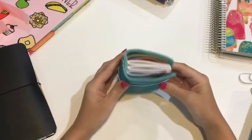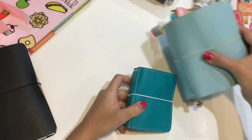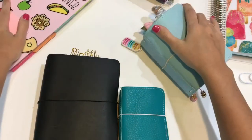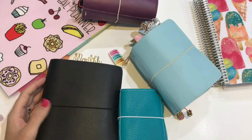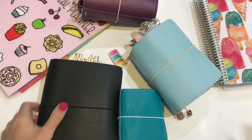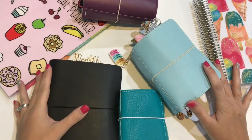So I know that probably sounds ridiculous to have all of these, to decorate all of these, to keep up with all of these, to use them all at the same time. But I've created a system that works for me. And who knows, maybe down the road I'm going to add another one. I'll find a reason. I'm actually starting a gym routine next week, so maybe I will need a fitness planner. But for now, I have too many planners, not enough plans.